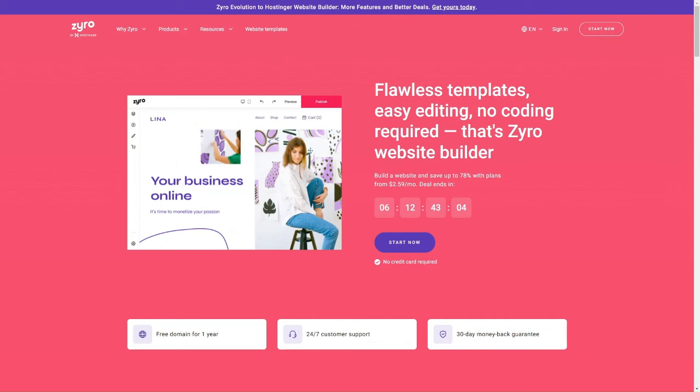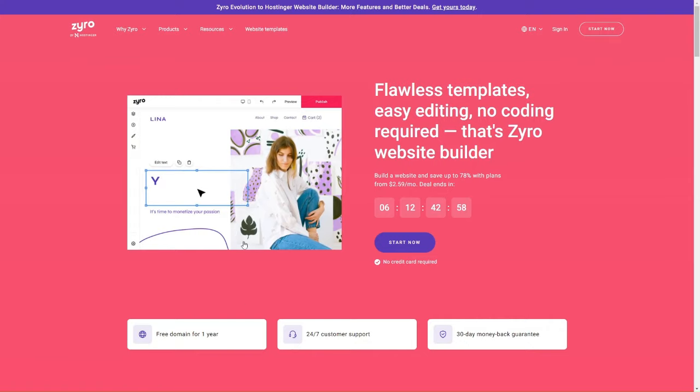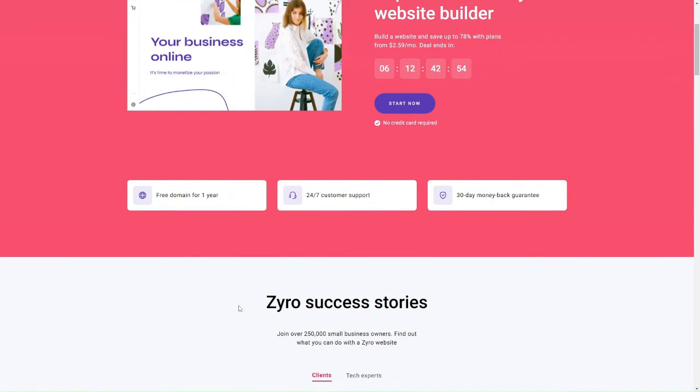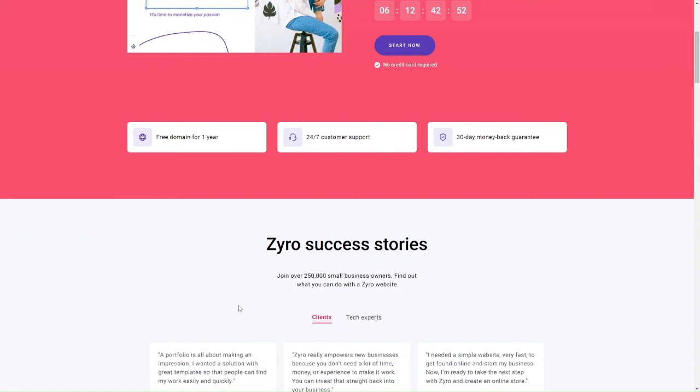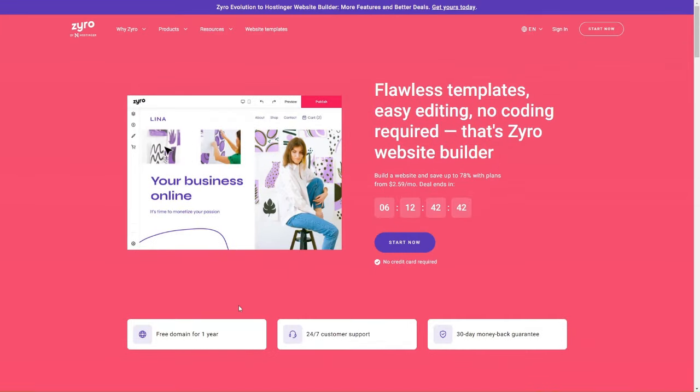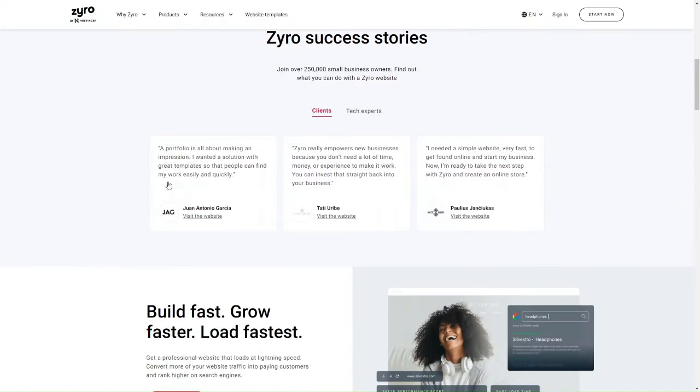So next up, we reviewed Zyro, another easy to use website builder. We saw that it was quite easy to use and had these pre-made templates that we can customize to our liking, and had a number of features that made it easy to create and manage our website, like the built-in logo maker, the free domain for the first year, and the AI assistant that helped create content and design your website as well. So Zyro was also quite easy to use. Let's see how we got started with Zyro.